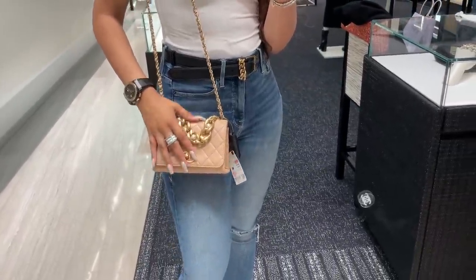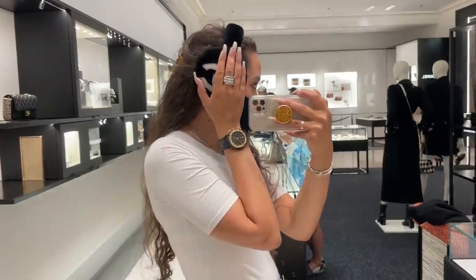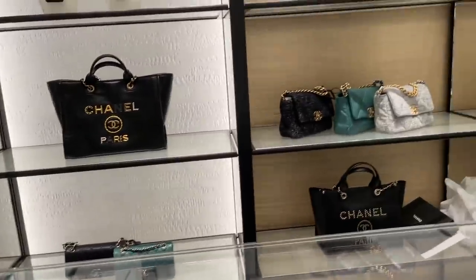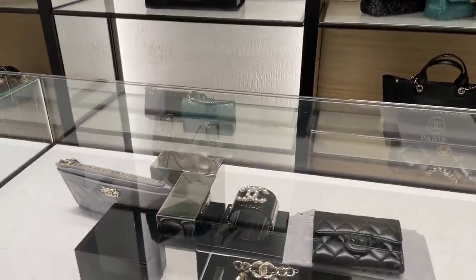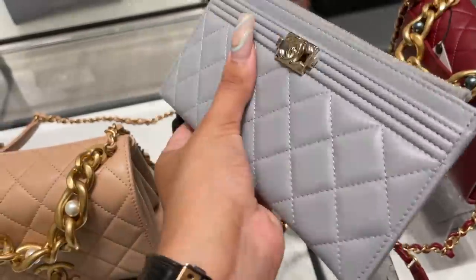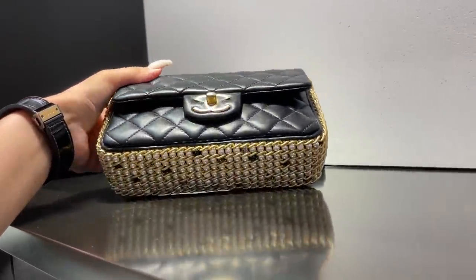Yeah. Wow. Oh my gosh. Stop. Aspen ski trip. And these are a shearling, aren't they? Yeah. These are so cute. I just think the colours are fabulous. Oh, that's interesting. Side, yeah. Look at that. Wow. Thank you.